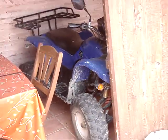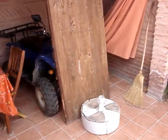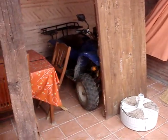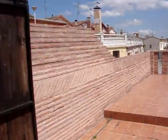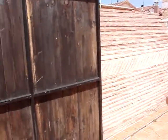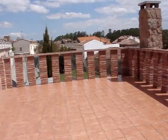Here we have the terrace. Now this terrace was not done when we came here. That's Alex's quad behind one of the old shutter doors I need to fix. You got a picnic table for eating out here on the terrace. A little light for the nighttime activity. You can see it's not as rustic as the rest of it. A sliding door so we can move bigger things in up here.